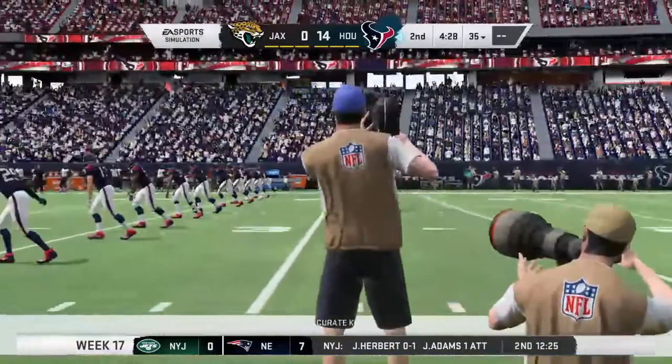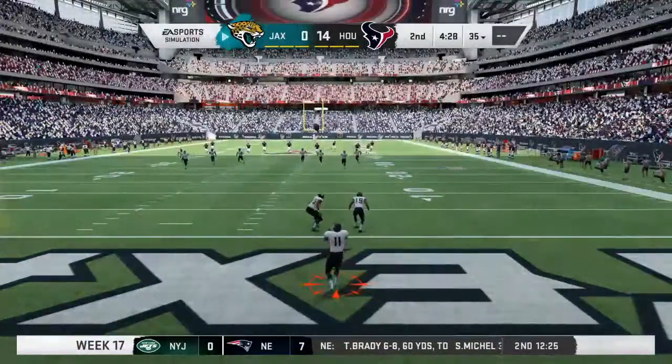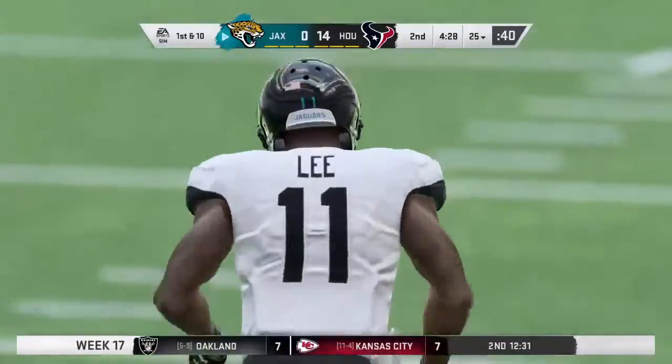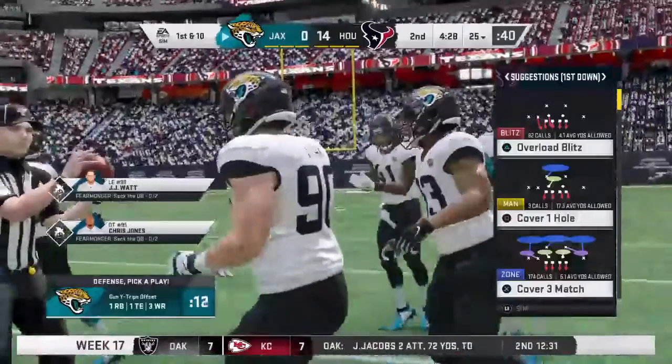Out is the kickoff unit as they run up and send this one away. That'll be taken in the end zone. And he'll elect not to return this one, so they'll bring it out to the 25 on the touchback. And out now comes Jacksonville as they get ready to go.